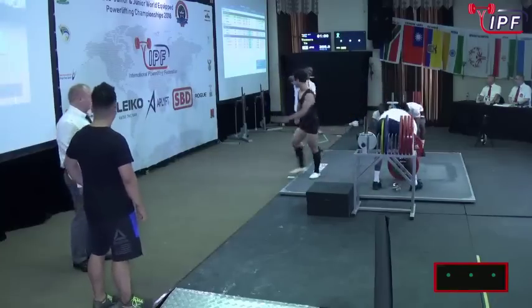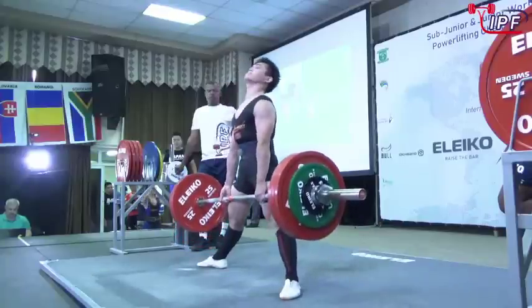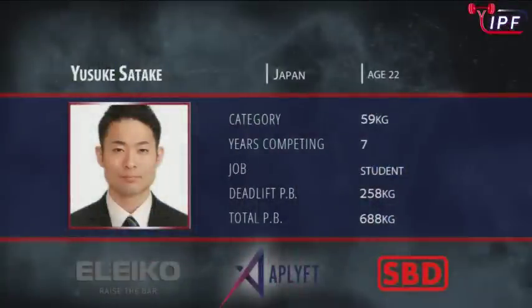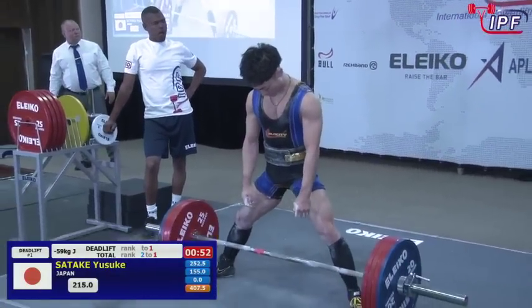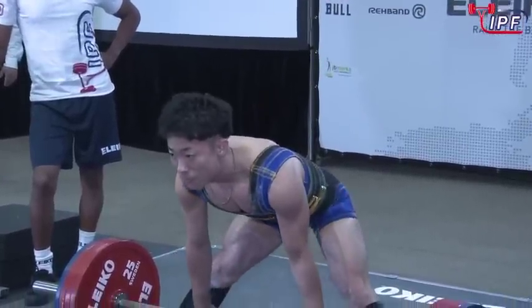Ooh, a very long hold there. Just couldn't steady the bar, but he gets 2 white lights and that's enough. That's right. So now that world record is official. Now he can play the game as much as he wants. Yusuke Satake from Japan, 215 kilograms. Takes his time with his setup, gets everything where he wants it.